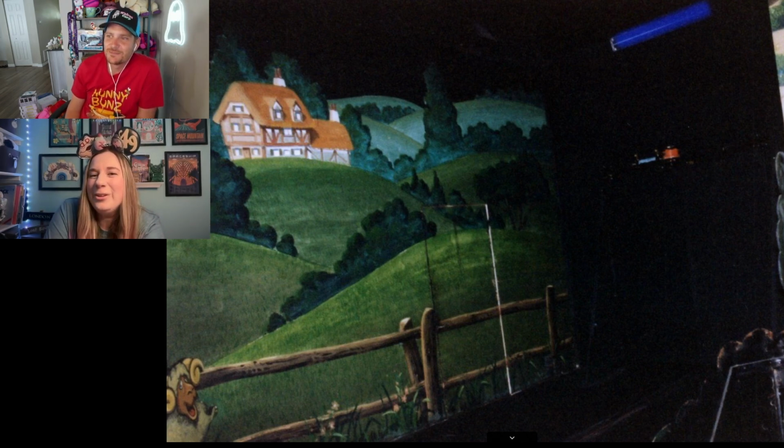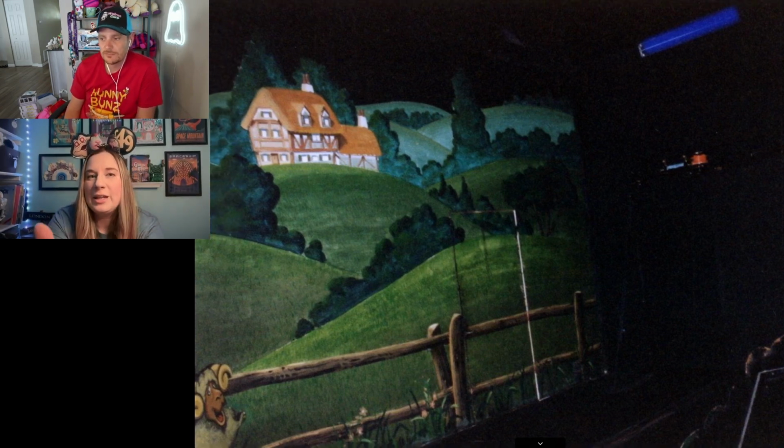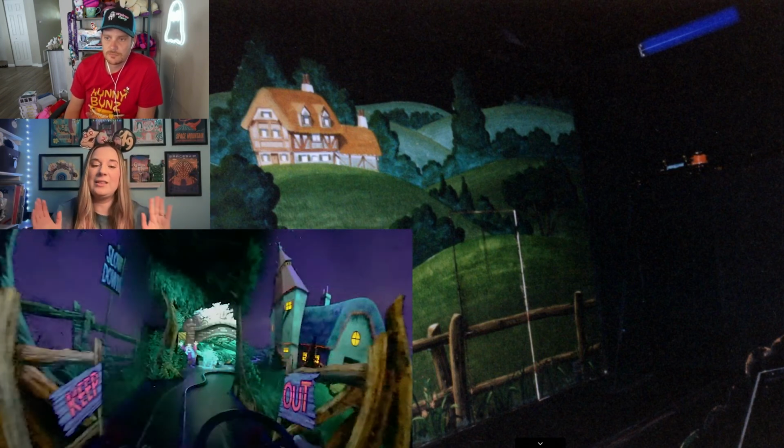Interestingly enough, if you look backwards while you're on this ride, you would see a better view of the mural that is actually painted flat on the wall. There is a country house, just like we see in Disneyland's 1983 version. Remember when we went in that keep-out area with the farmer? We do see a house that's painted on the wall. So I think they pulled that forward into the Disneyland version as well.